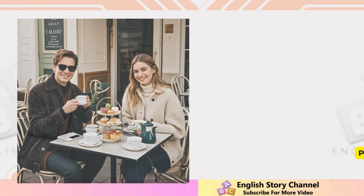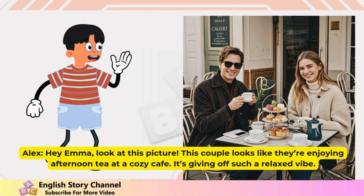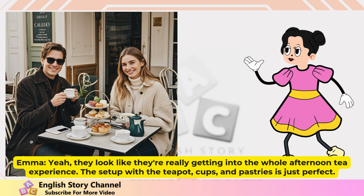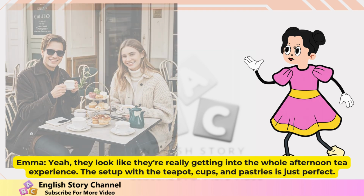Picture 19. Hey Emma, look at this picture. This couple looks like they're enjoying afternoon tea at a cozy cafe. It's giving off such a relaxed vibe. Yeah, they look like they're really getting into the whole afternoon tea experience. The setup with the teapot, cups, and pastries is just perfect.